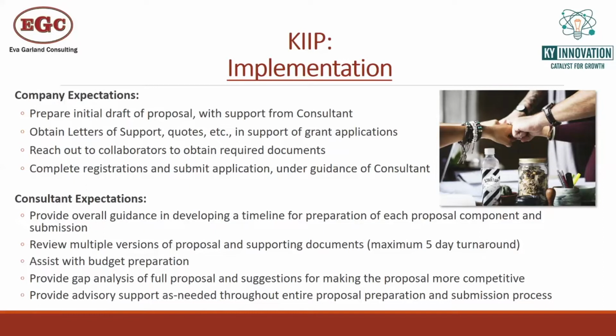So reaching out to your collaborators, completing your registration, submitting your application, writing your application. All along the way through the KIIP program, you've got a consultant who's essentially by your side, who's going to be able to read drafts of your proposal, who's going to assist you with the budget preparation. Take a look at your proposal before you submit it and do a review. A lot of individuals on our team sit on SBIR STTR review panels, so we can give you that kind of mock review before you even submit it.